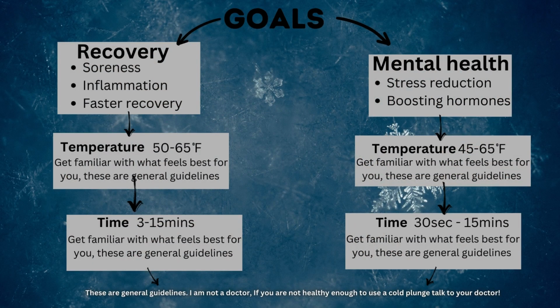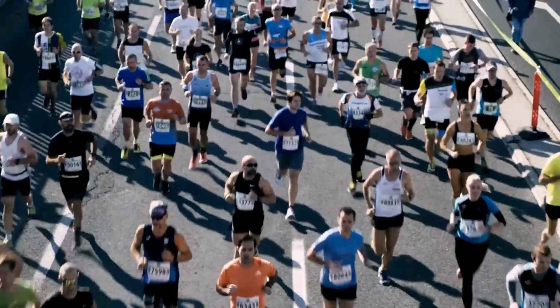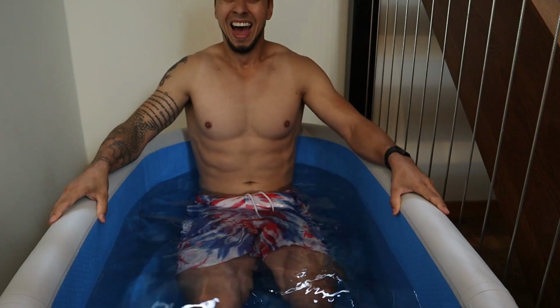So feel free to screenshot this if you want. But there's still more we need to talk about. How often should you be using a cold plunge? This really comes down to your specific goal. If you're someone that's maybe training for a marathon, an Ironman, or maybe an athlete in season, the use of a cold plunge can be used more frequently. It helps with clearing lactic acid and reduces perceived soreness. So these individuals can get back to action faster. So using a cold plunge 3 to 5 times a week might be appropriate for that person.